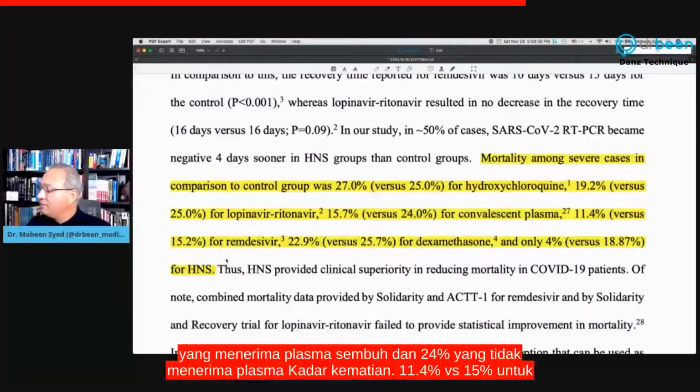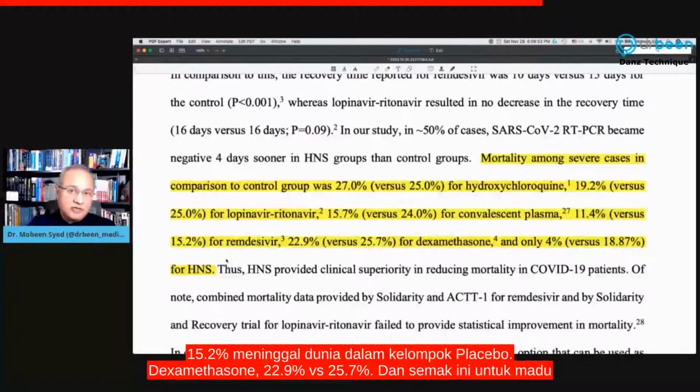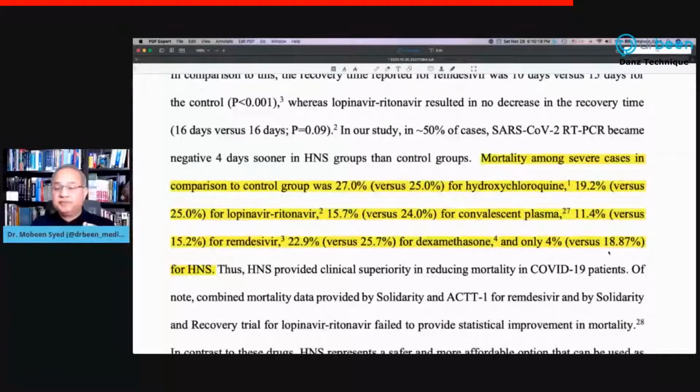11.4% versus 15% for remdesivir. So those severe cases, those patients who were receiving remdesivir, 11.4% died in their study, and 15.2% died in the placebo group. Dexamethasone, 22.9% versus 25.7%. And check this out, for the honey and Nigella sativa combination, the mortality rate was 4% versus 18.87% in the control group. A 4 times reduction in mortality.